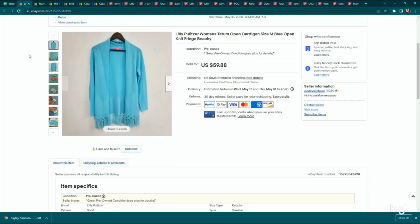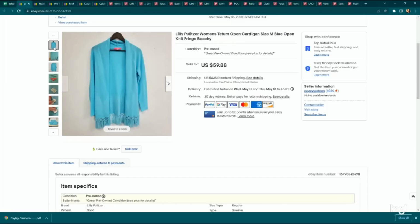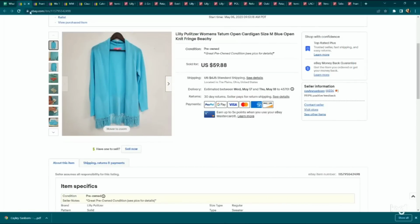It sold within just a couple of days for a full asking price. It might have even been the same day, which most of these did sell same day or next day. So $8.99 into $59.88, absolutely all day long. And I also wanted to show you this piece because not all Lilly Pulitzer items are bright multicolor prints. Sometimes they're a solid color, and I thought it was worth noting.